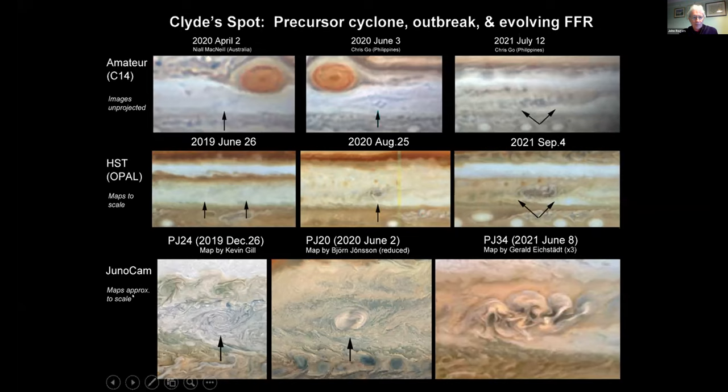on the bottom. So with JunoCam, we've been very fortunate to get images of Clyde's Spot or one of the precursor cyclones of the type that gave rise to it at various intervals during this process. And you can see this little cyclone here, which is similar to the one where Clyde's Spot appeared, is beautifully shown with cyclonic structure with JunoCam. Then this was the outbreak itself, an expanding bright cloud over the pre-existing cyclone.